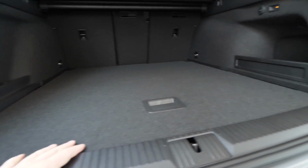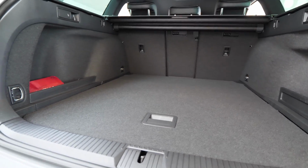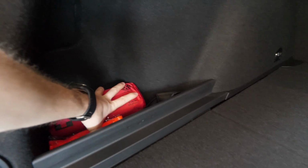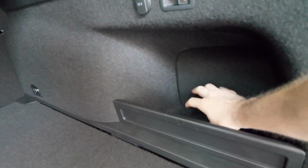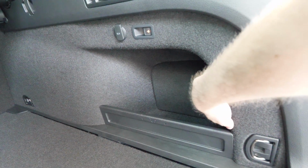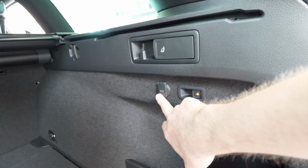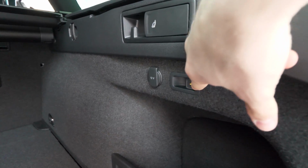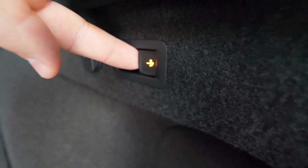We have a flat floor entrance in the car and a huge trunk here. A lot of space on the left side here where you can have the medical kit, and another space here on the right side. You have the 12-volt port, the handle to lift, fold down the seat, and also the button. You know what this button is, guys?